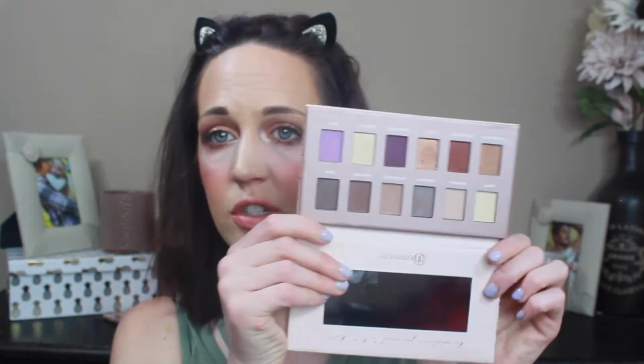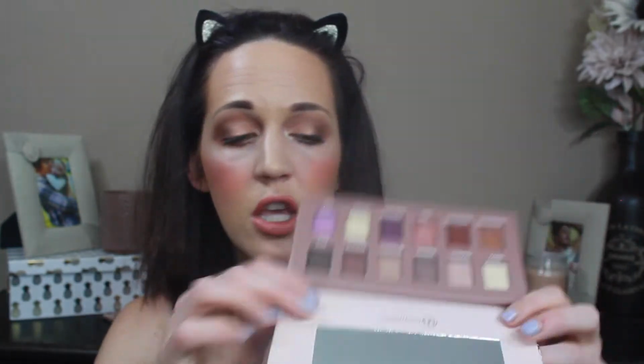Alright, then moving on to eyes, we had the B palette by BH Cosmetics. I really was impressed by this palette, you guys. This was $14.50, and again, you get 12 shades in it. This is again what it looks like. You only get 2 mattes, which is a little disappointing, and I feel like there isn't a color that you can set your base with.